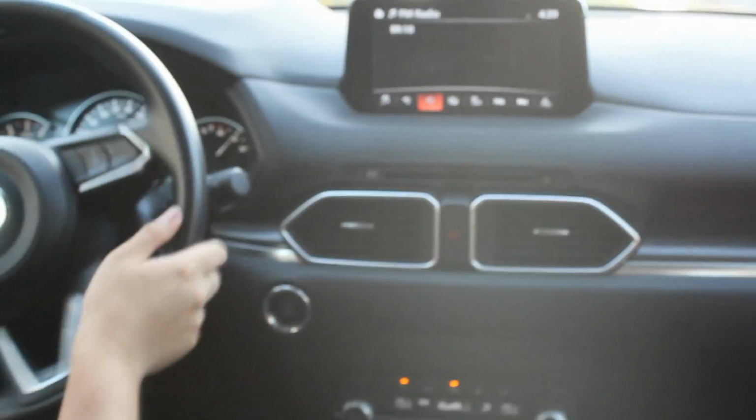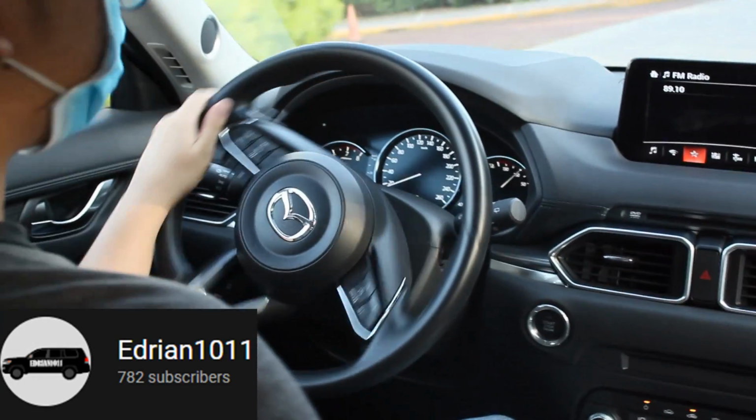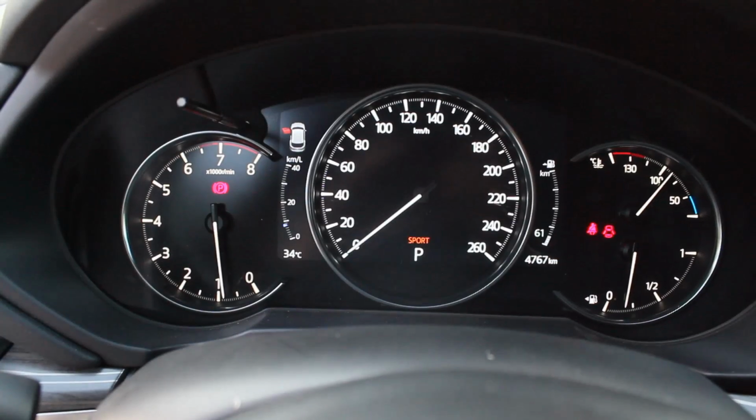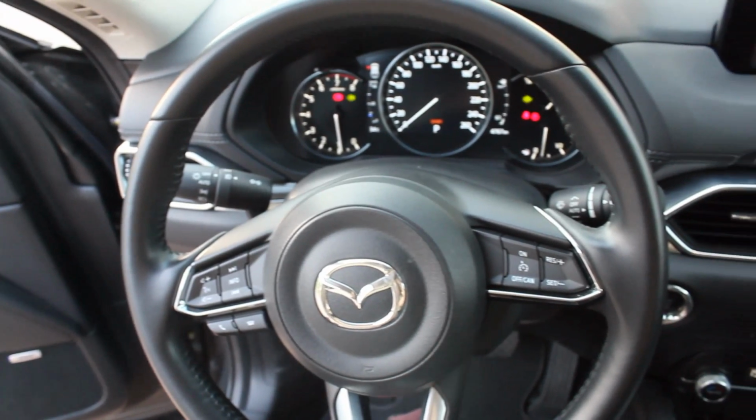So this is the base model. Everything in the interior looks exactly the same, albeit everything's black now. There's no more white stitching, as I recall. But, you know, this is a 2022 model. There's a wooden trim here on the door. Same layout as well. The gear lever has two modes, normal and sport. You have a nice digital instrument cluster similar to BMW's. Steering wheel, exactly the same as well.